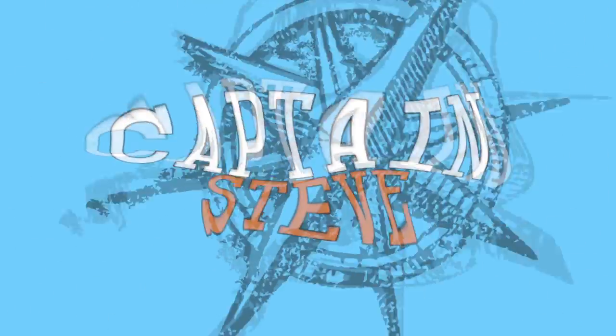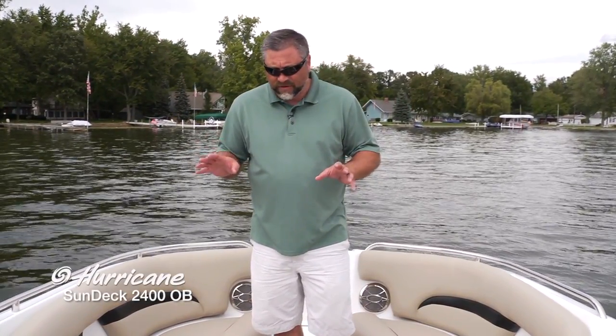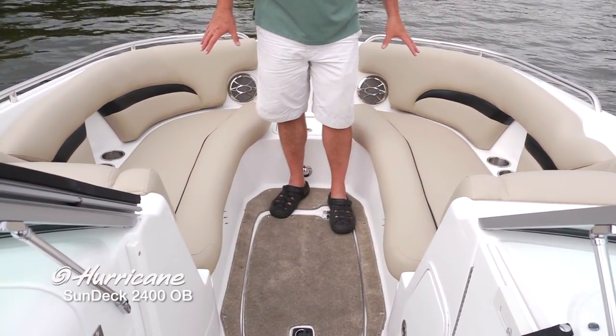Let's take a look at this incredible deck boat. We're up in the bow of the 2400. I just want to show you some of the great features. You can see this boat, being that deck boat design, is a full 8 foot 6 inches wide. That beam is going to allow you to carry that forward, give you some nice seating options up here.